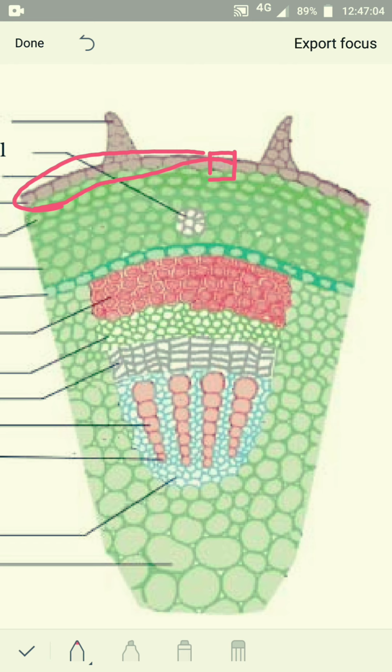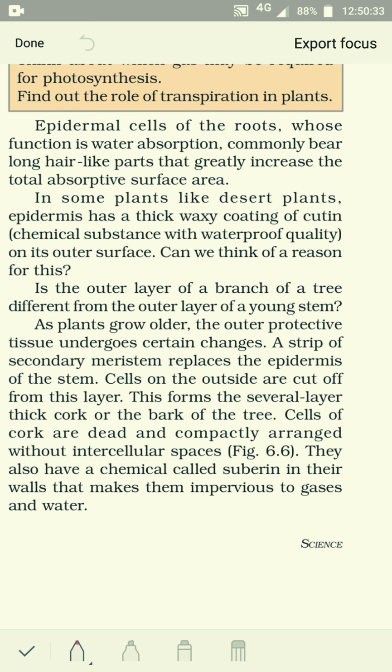These are compactly arranged. Epidermal cells of the roots, whose function is water absorption, commonly bear long hair-like parts that greatly increase the total absorptive surface area. In some plants, like desert plants, epidermis has a thick waxy coating of cutin. It is a chemical substance with waterproof quality. And cutin is present on its outer surface.